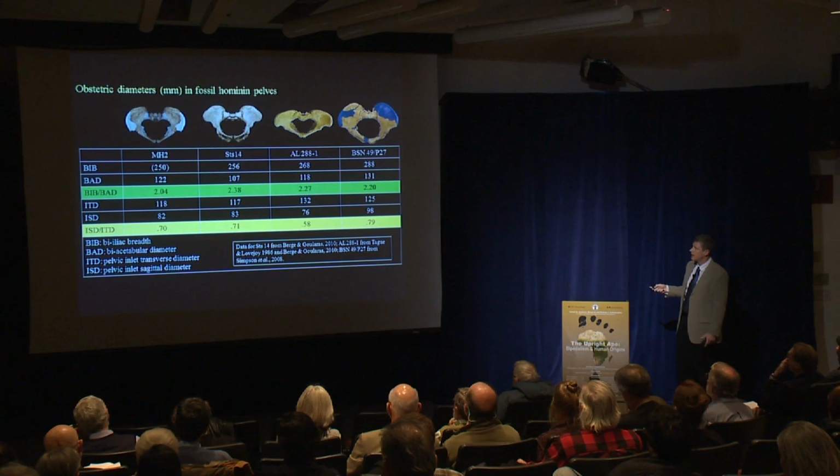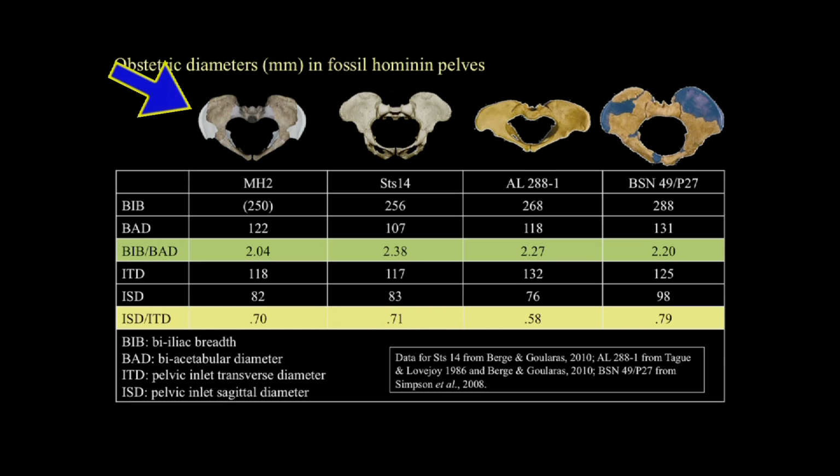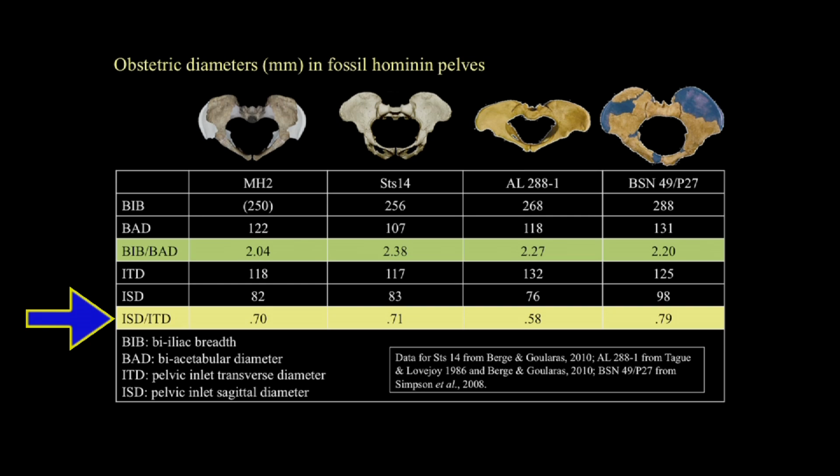The first is, if we take the ratio of the width across the hip blades relative to the width between the hip joints, this small number in Sediba relative to the Australopithecus, and relative even to Gona, is an indication of how vertically set those hip blades are. And the second thing, highlighted in yellow here, is just the ratio between the diameters of the pelvic inlet in two directions. And this number tells you, relative to Lucy, that this is a rounder birth canal than we find in Lucy. Lucy's is very oval and long from side to side. But the same is true of this africanus specimen from East Africa. And this isn't as round as you get in later Homo, but it is certainly a rounder birth canal.